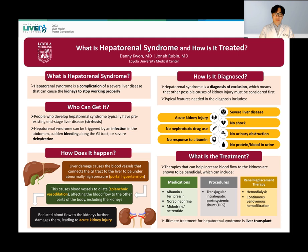There are multiple treatment modalities your doctor may be considering, but the idea generally involves helping your body increase the blood flow back to your kidneys. Some medications such as terlipressin with albumin, norepinephrine, midodrine, or octreotide can be used. A procedure called TIPS can be performed to reduce high pressure within the portal system.